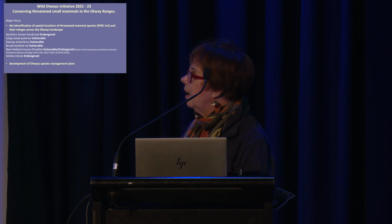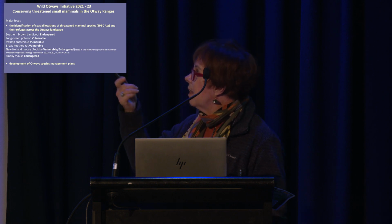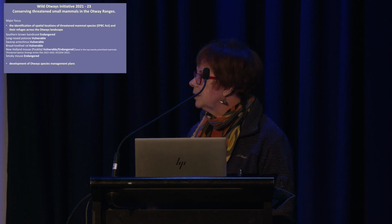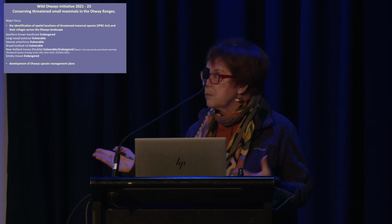So the Wild Otways initiative expanded the focus of that program to identify the spatial location of the threatened mammals across the landscape. And those are the species mentioned there that are all listed under the EPBC Act: southern brown bandicoot, long-nosed potoroo, swamp antechinus, the broad-toothed rat, New Holland mouse and the smoky mouse. And also we were tasked with developing the Otway species management plan for those. So that was nested under the federal management plans and probably more relevant to the area that we're working in.